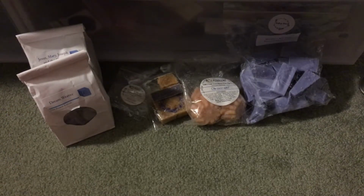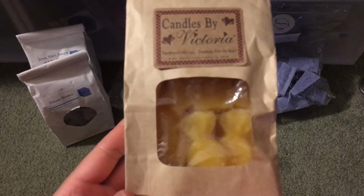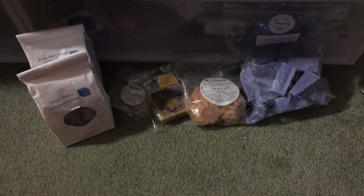So that was everything that I melted in the bedroom. So now we'll move on to what I melted in the living room. The first thing I have here is something that I'm probably just going to end up getting rid of, and this is Candles by Victoria, and they're little bonbon shapes, and this is in the scent lemongrass.